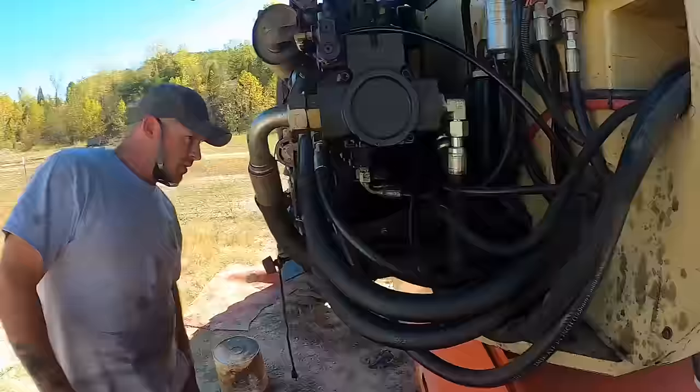This has turned into quite the wild goose chase. Yeah, it has. We went from injectors to head gasket. Yeah. To fuel solenoid. Yeah. To fuel pump. Now we're on the wiring.